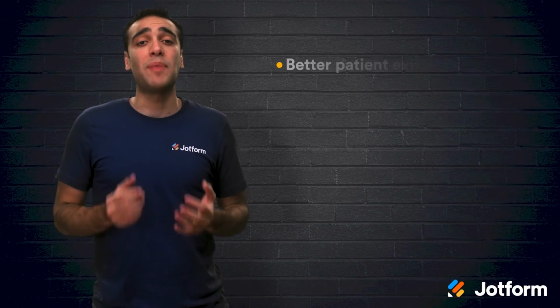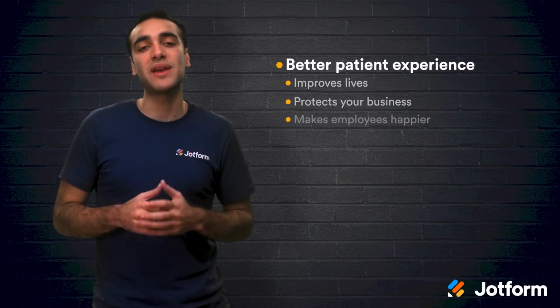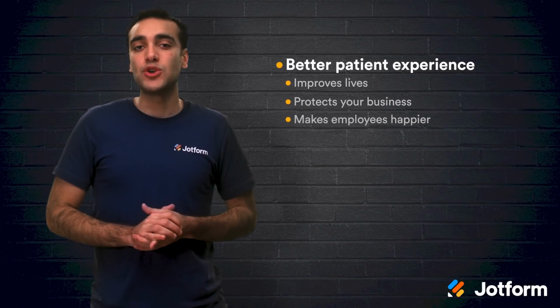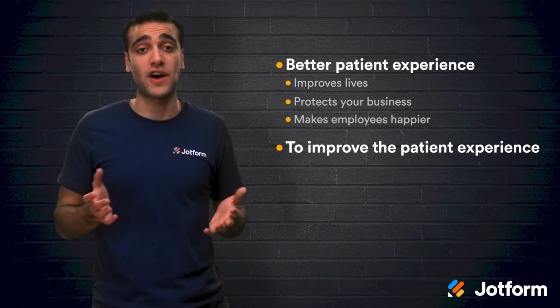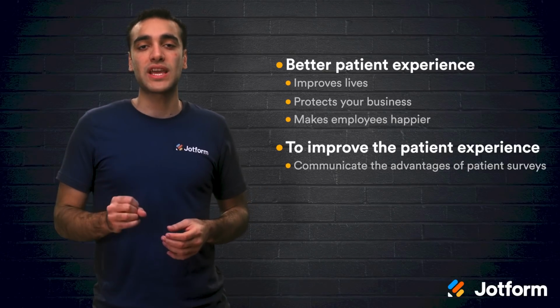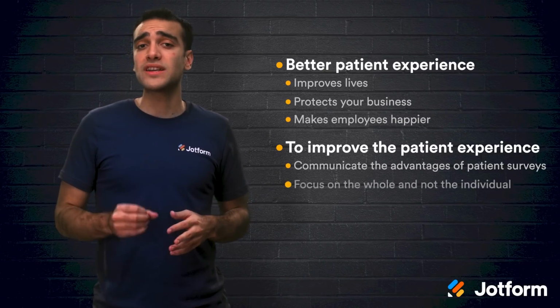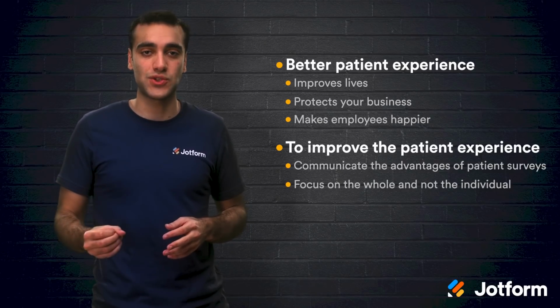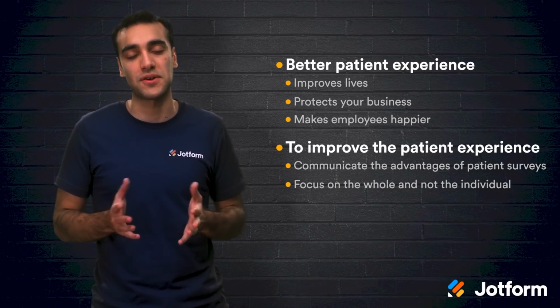Let's briefly review what we've covered today. A better patient experience improves lives, protects your business, and makes employees happier. To improve the patient experience, there are a few simple steps you should follow. Clearly communicate the advantages of patient surveys with your team. Focus on the whole and not the individual. Looking at the bigger picture can help feedback to feel less personal.